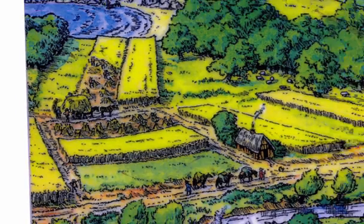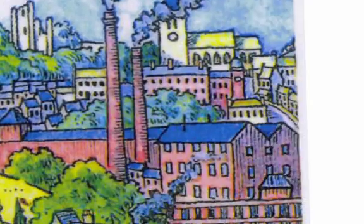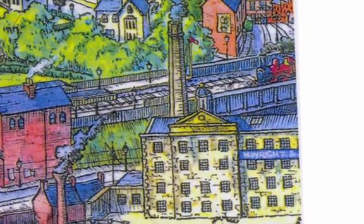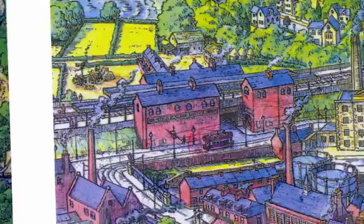By the time we get to 1900, yet another change. We see, because of the power we looked at a second ago, the use of factories to produce things in large numbers, which we'll come back to later on in the presentation. So we have factory after factory after factory being built where people would now be employed.